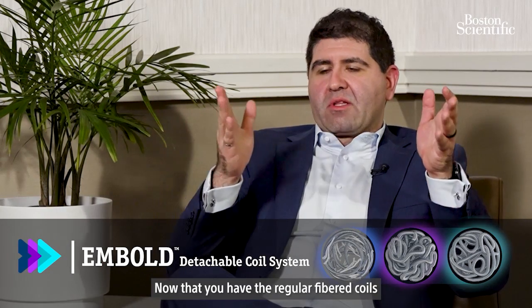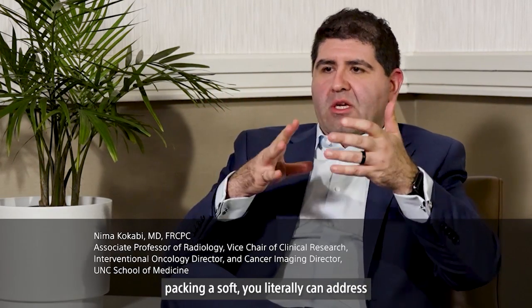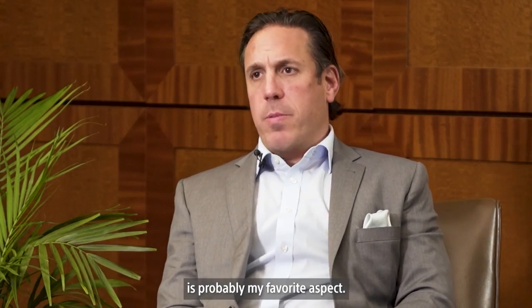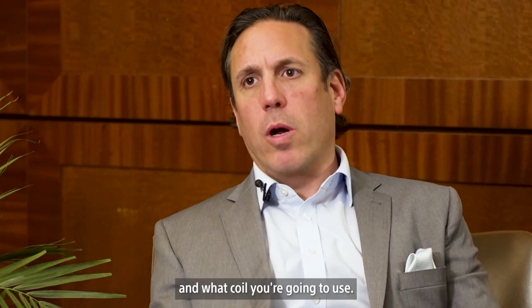Now that you have the regular fibered coils packing a soft, you literally can address almost 99% of embolization needs in an individual. You know, the microcatheter compatibility is probably my favorite aspect. The compatibility of microcatheters takes away a lot of the thought process of what coil you're going to use.